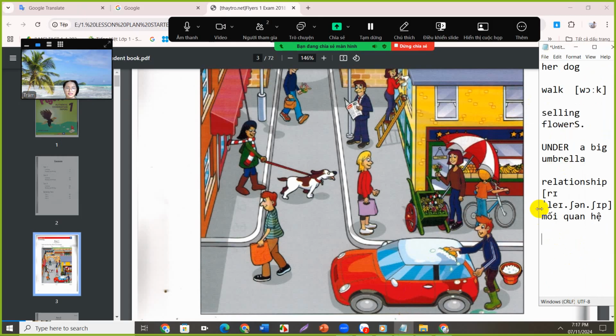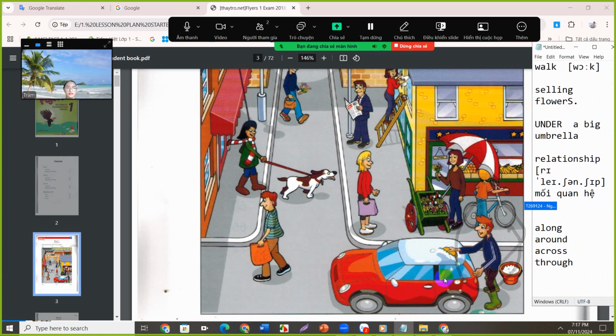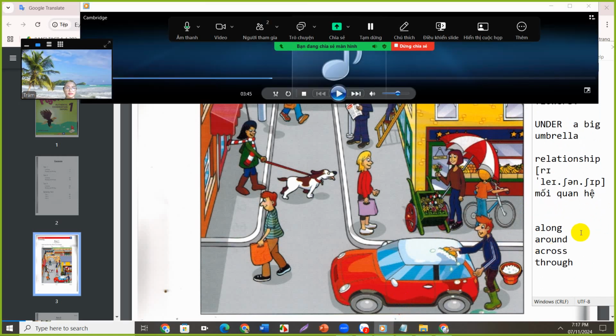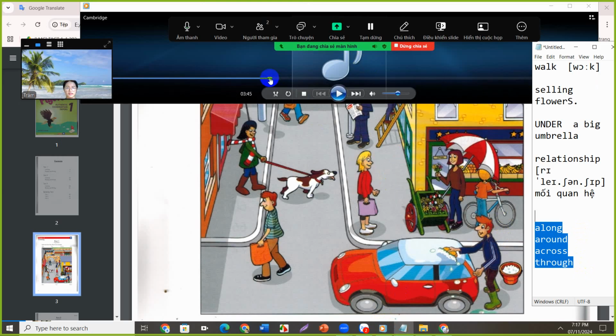Husband. Where? Along? Around? Across? Through? Not sure yet. But where? Around, along, across? Which one? This is a woman, not a man. And across the road?